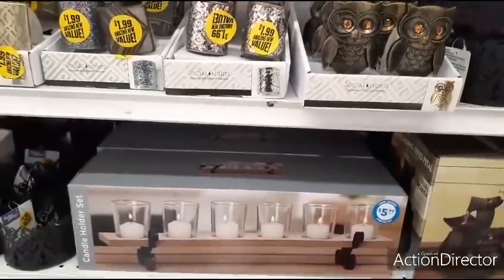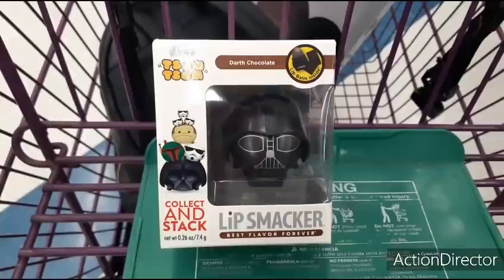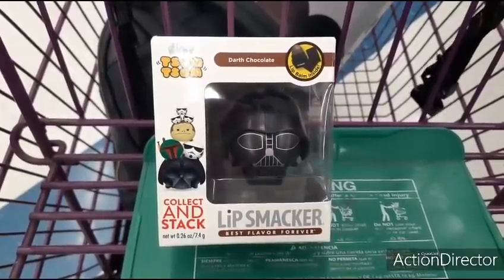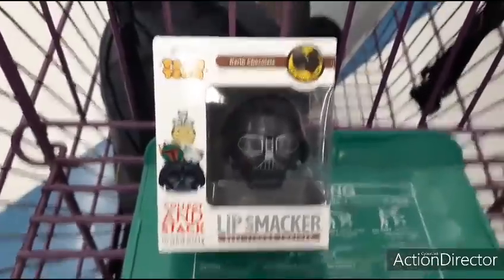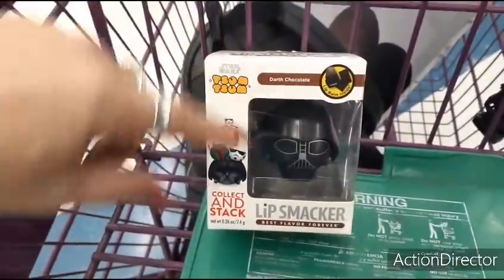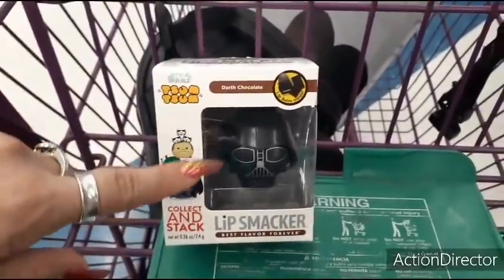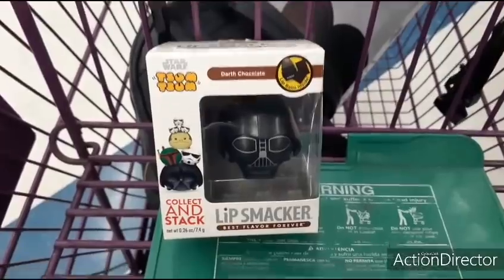And look what I found strewn about. I found a Darth Vader, dark chocolate, Darth chocolate, ha ha ha, Tsum Tsum Star Wars. So it looks like it's just 99 cents. So yeah, I thought it was pretty cool. I'd like to find the Hulk. I'd like to find the other ones. But I found him in a random place. So, hey, I found one, so yay.